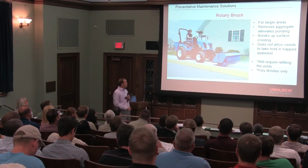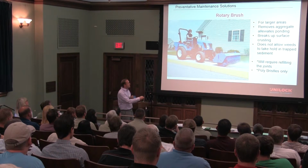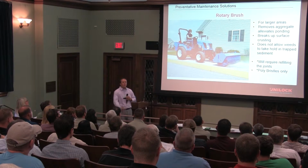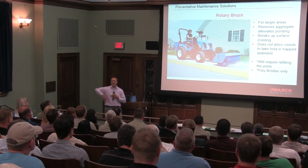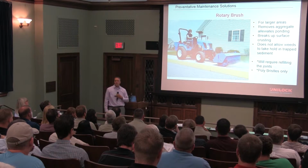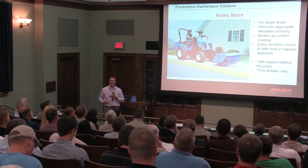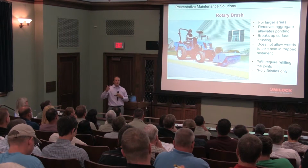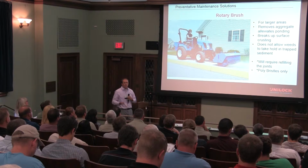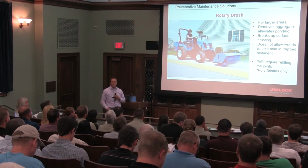We talked about the rotary brush. Ignore the picture, it's kind of cheesy, but you get the concept of what the brush is doing. But it's also going to remove some of that aggregate as it spins through. So although it is a very good and effective measure in terms of maintaining the paver, we now have to top off that system with aggregate again. So a lot of these more extreme measures are going to be a two-step process. The maintenance itself and then retopping off that joint.